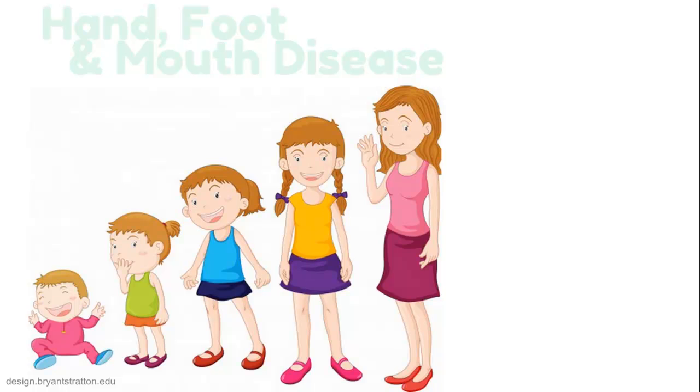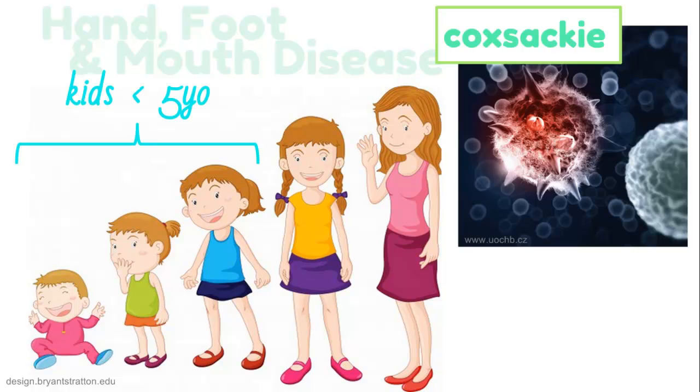So hand, foot, and mouth disease tends to be in kids that are less than 5 years old, although it can happen to anyone. And it's caused mostly by Coxsackie virus. Now, that said, it's actually in the enterovirus family, and in the U.S., Coxsackie A16 is the most common, but there's actually about 6 different Coxsackie viruses, human enterovirus, and also HSV can all cause hand, foot, and mouth disease. So just think enterovirus family, most common is Coxsackie.